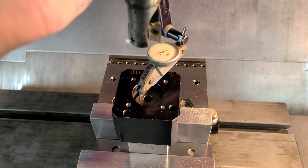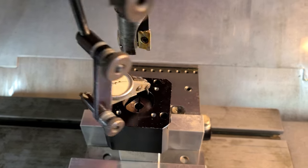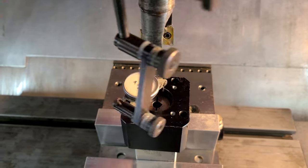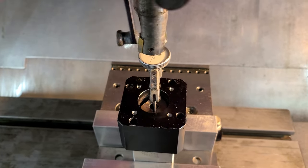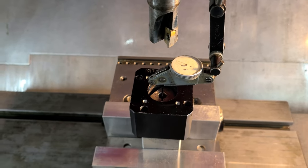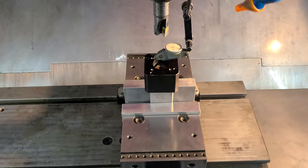Okay, so I got this guy swept in. It's within about a half thou. Should be just fine for what we're doing here. Now what we'll do is go ahead and get some programming done.